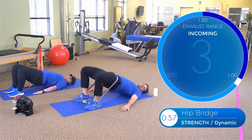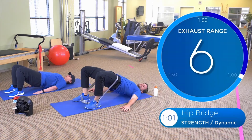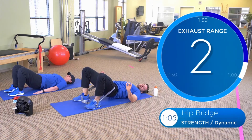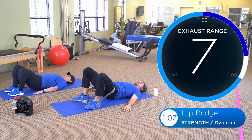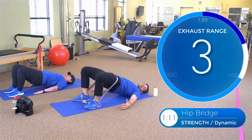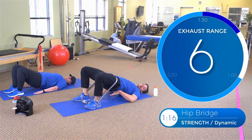Here we go. We're getting ready to head into that exhaust range. Elevate and squeeze, we're there. Slow back down. Focus on pressing evenly through both of these heels the entire set. We want even engagement. Heading back up, should be feeling a fatigue in the hamstrings, a burn in the rear end. Elevate those hips, should also be feeling a little bit in the spinae erector or low back.